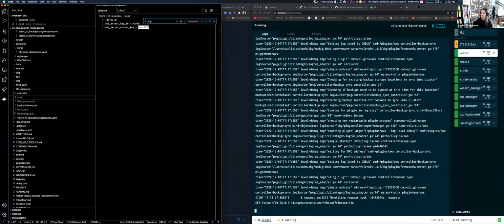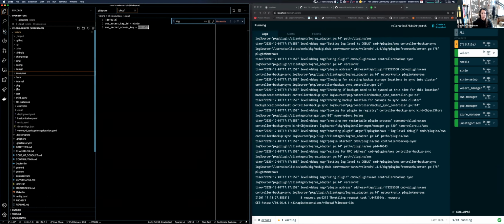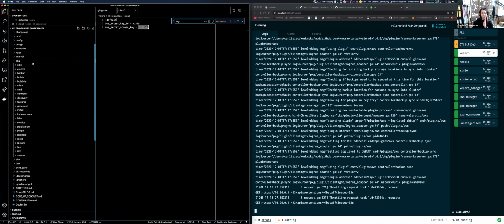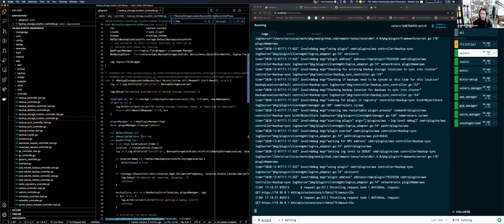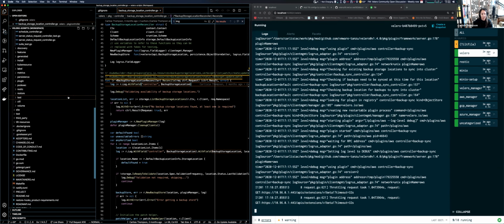I want to show a code change so you can see how quickly the code change gets reflected. One of the directories we are watching with this configuration is the package directory. So we are watching the whole thing. So I can go here, and I know the backup storage location controller runs continuously.